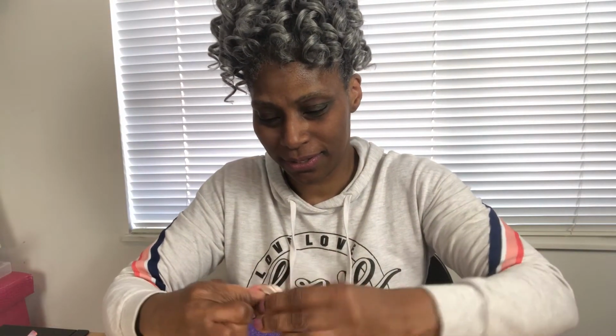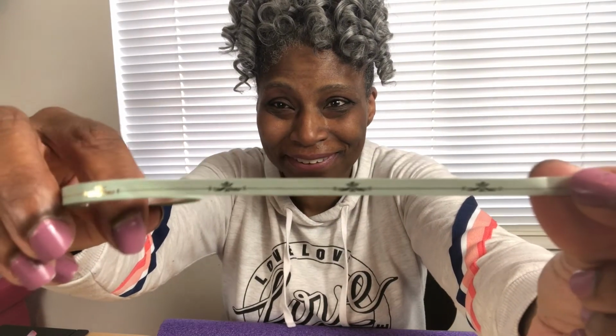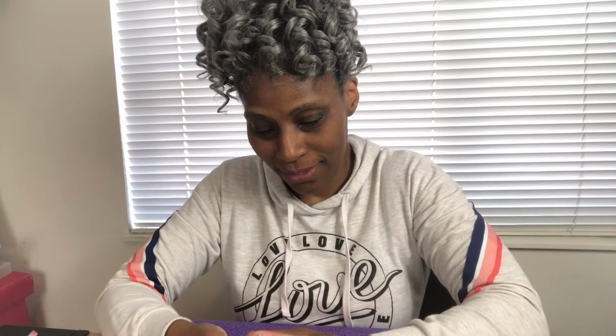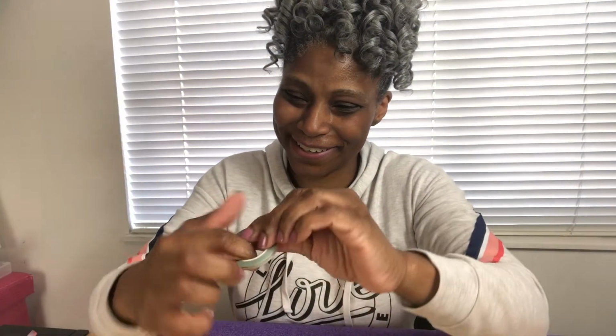I love washi. You can decorate your page so pretty with that. Look at this one. That is cute. Look at that. It's so cute. It is so freaking cute. I love it. It is cute. I like this one too. Look at that one. That is so cute. I just like it. Oh, looky, looky, looky. It got so many more colors.